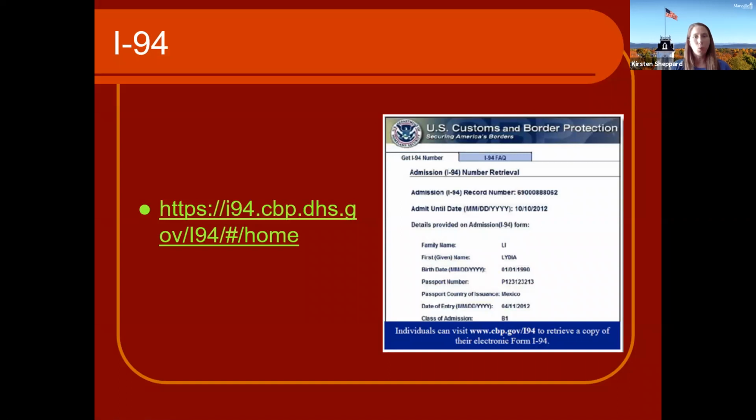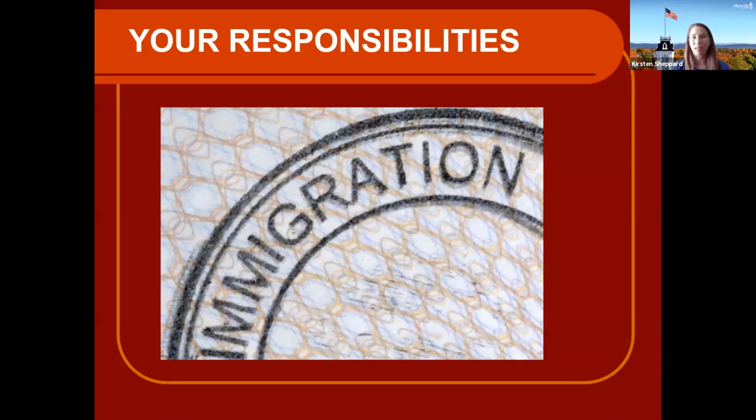The I-94 is your arrival departure record. It looks something like this. It's on this website. And this website is also going to be in the orientation materials in the folder related to immigration. So you can find this website and you can go in, and by entering your personal information, you can find your arrival and departure record. Essentially, the US government tracks every time you come in and every time you leave the country. So it's a good idea for you to check and make sure this information is accurate.